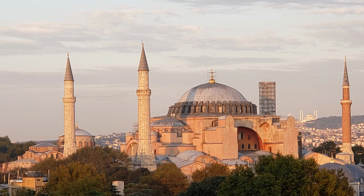So right after our flight, we checked out of the hotel and drove back to the Nevşehir Airport and turned in the rental car, and we flew to Istanbul. And we had a hotel right near the Hagia Sophia and the Blue Mosque.